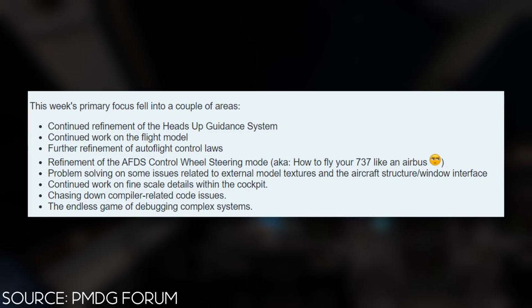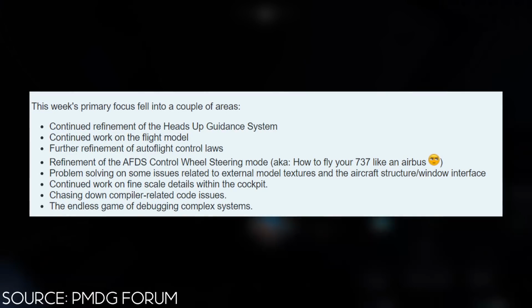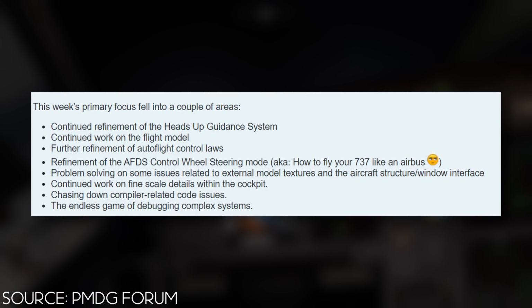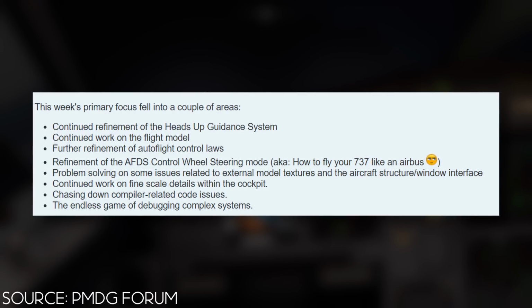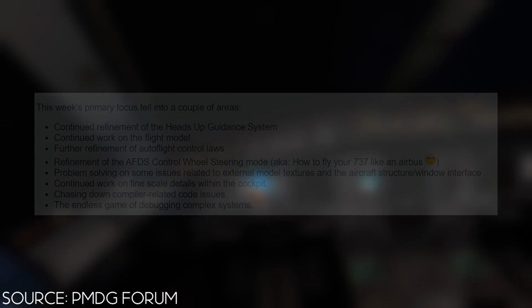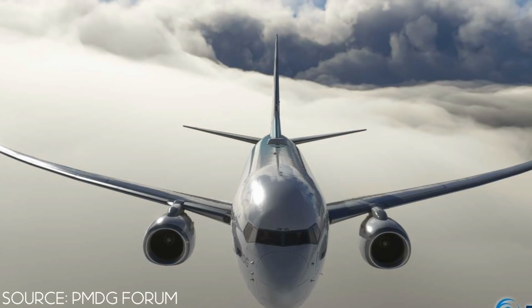Primary focus over the last few weeks has been continued refinement of the heads-up guidance system, more work on the flight model, and further refinement of auto flight control laws, as well as a few other things. We do get a few screenshots. Well, actually in this update we only get 1 screenshot, but I've got to be honest, that's not the main thing we'll be talking about here.